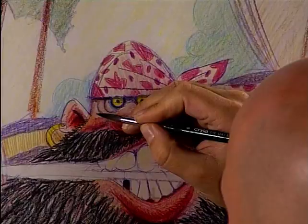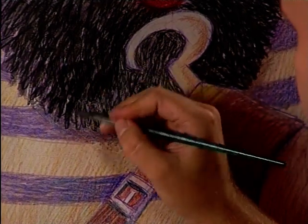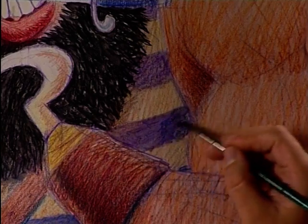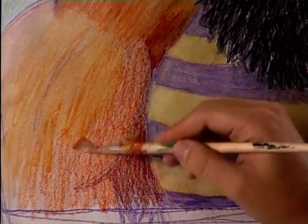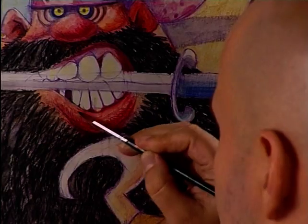You see, that's the magic of watercolor pencils. You can use them like any normal color pencil, and if you want to turn your drawing into a watercolor painting, all you do is add water. Look how easy it is! The colors blend smoothly with each other and create new shades of color. This must be the easiest way of producing a serious piece of fine art.